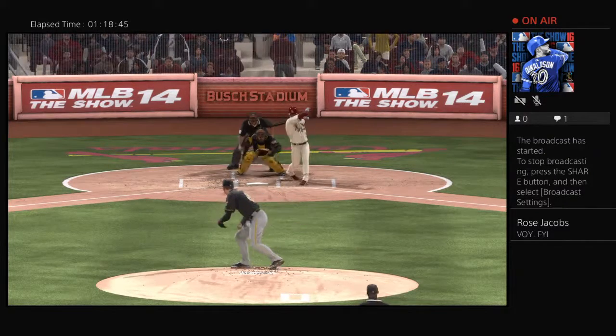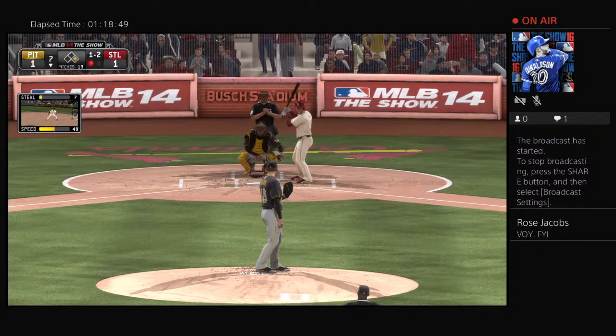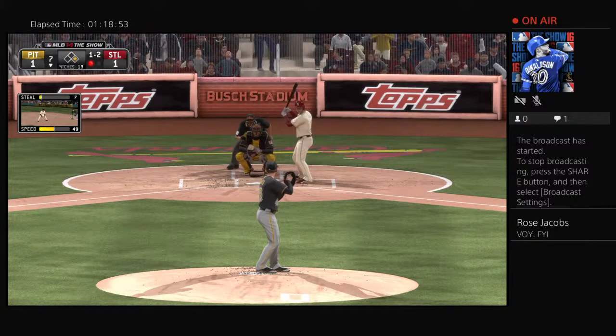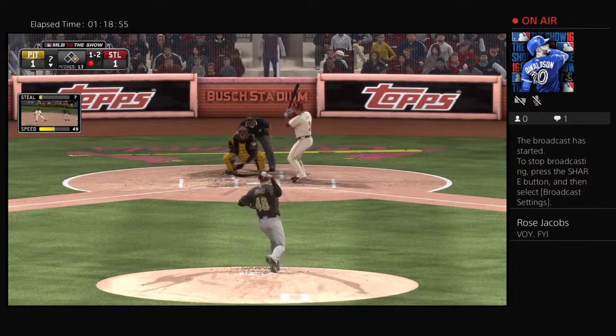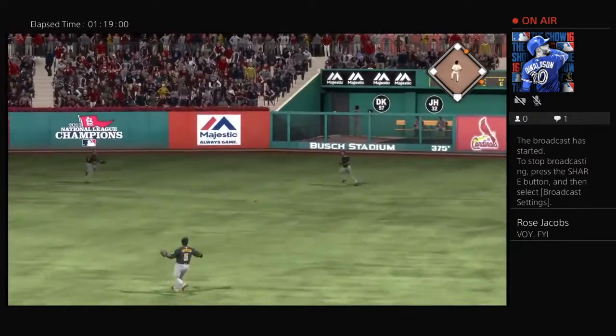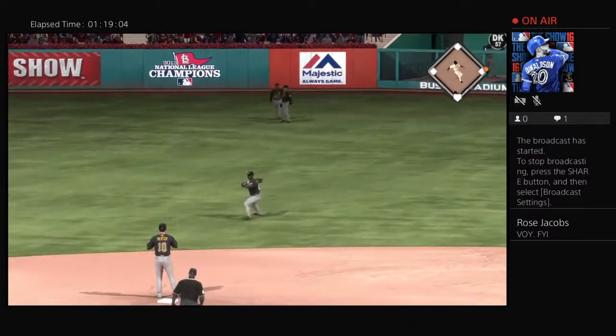Runners on the move for second. Fouled straight back. Come on, Mike, let's go. 1-2. And here's a ball in the air now, carrying a bit out toward right center. And Tabata has it for out number 2.